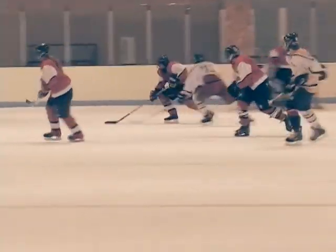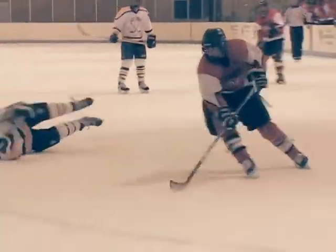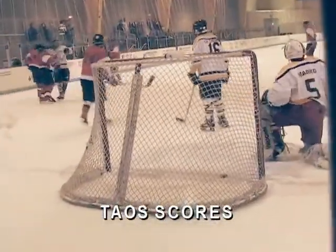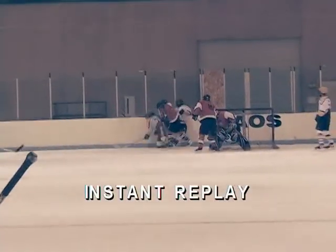He circles. He clears. Matt's got a head of steam. Up the middle. Here comes Matt. He toes the puck. Takes it. Oh, Matt Laycock, you better show up if you want to see some hockey playing by the Taos State Champion Ice Tigers. Matt Laycock, this is what you do in mites.